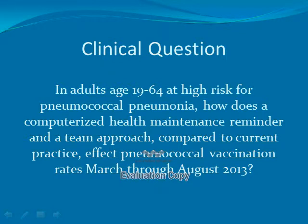My PICO, or clinical question, is: in adults aged 19 to 64 at high risk for pneumococcal pneumonia, how does a computerized health maintenance reminder and a team approach, compared to the current practice, affect pneumococcal vaccination rates within 2000?